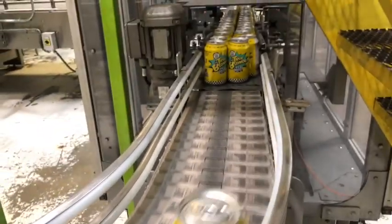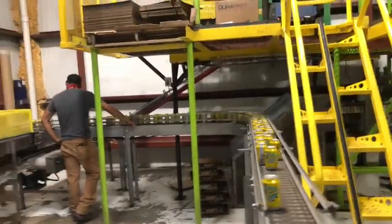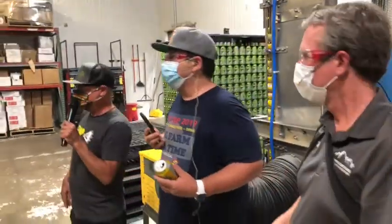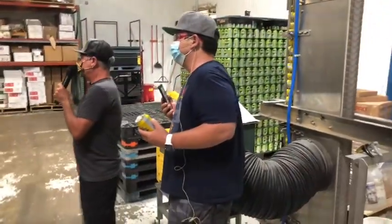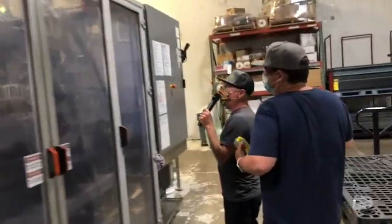Have you changed up the package a little bit? Yeah, we refreshed the whole brand. Talk about that. What was the idea behind doing that? Do you guys want to go down to the filler, or do you want to see the whole thing actually operate? Yeah, let's see it operate. So right now they're not quite to where the 6-pack is supposed to be.